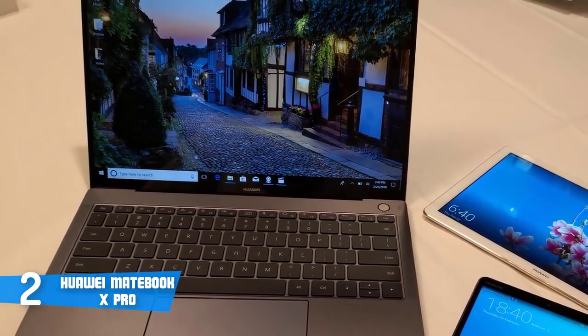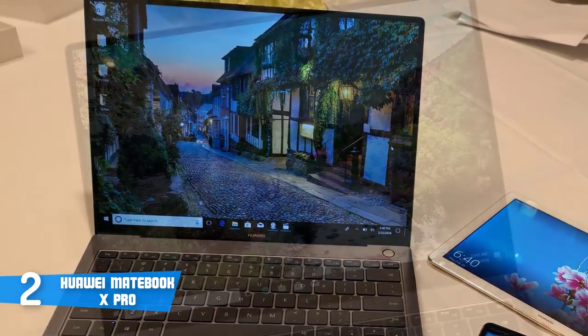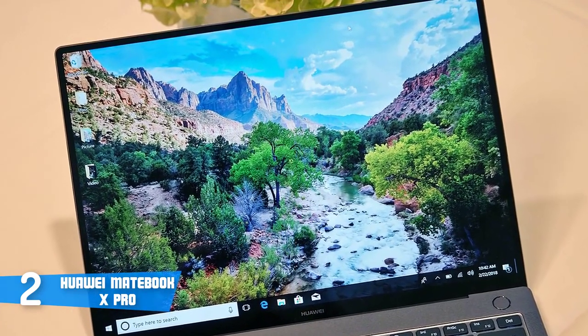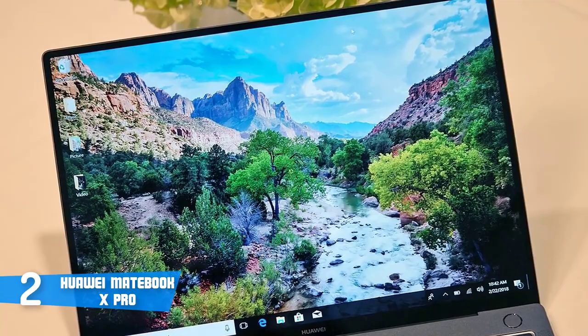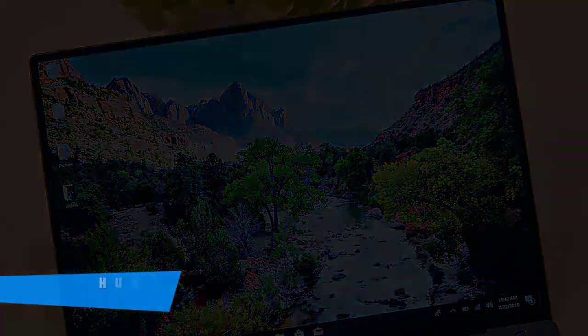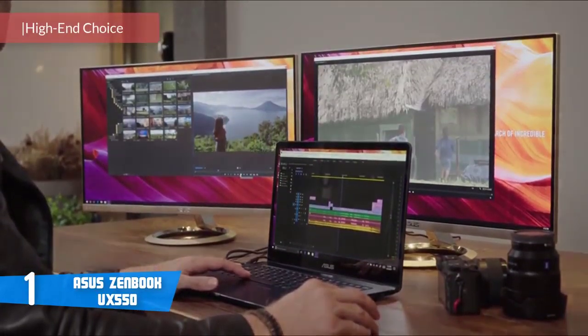Before we end, I'd also like to inform you that the battery is rated at 8 hours of usage, however this may vary in practice. Nonetheless, it's pretty good. Overall, the Huawei MateBook X Pro is worth considering, so give it a try and assure yourself of its quality. And at number 1, it's the Asus ZenBook UX550.